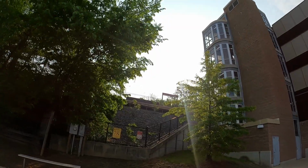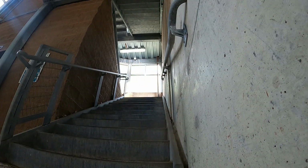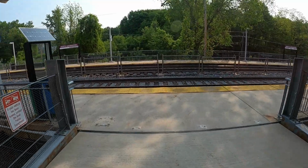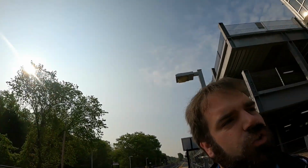Although with the glare of the sun, you probably can't see that sign, so I'm going to go upstairs and show you that very same sign. Here's a tree though. And here it is, North Leominster Station, and for the proximity of that sign before, the tree, and you know what, you can get it from this angle, the sign, North Leominster Station track 2, so that is the inbound platform, track, however you wish to call it, taking you towards Concord and Boston and many other places in between.